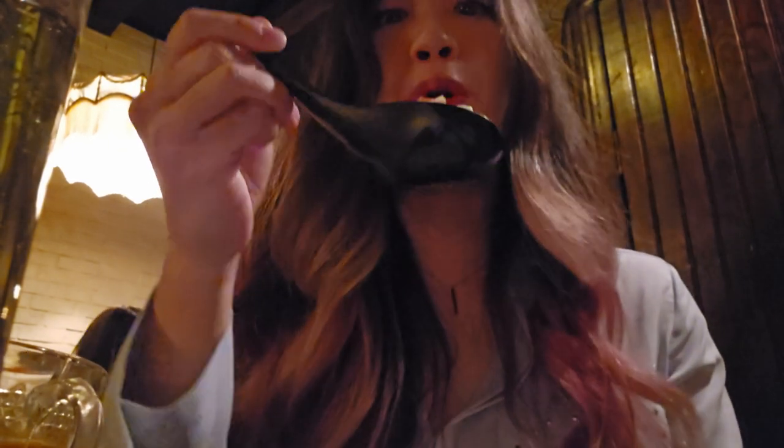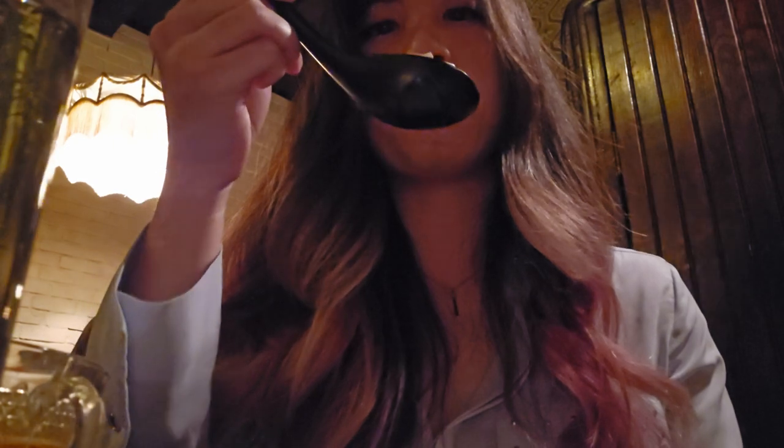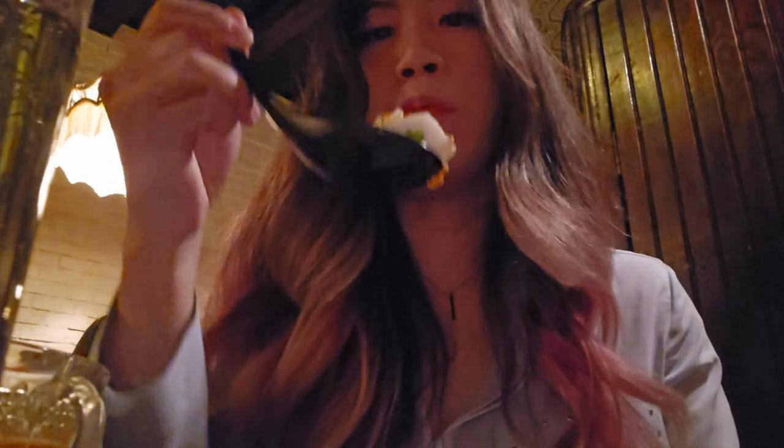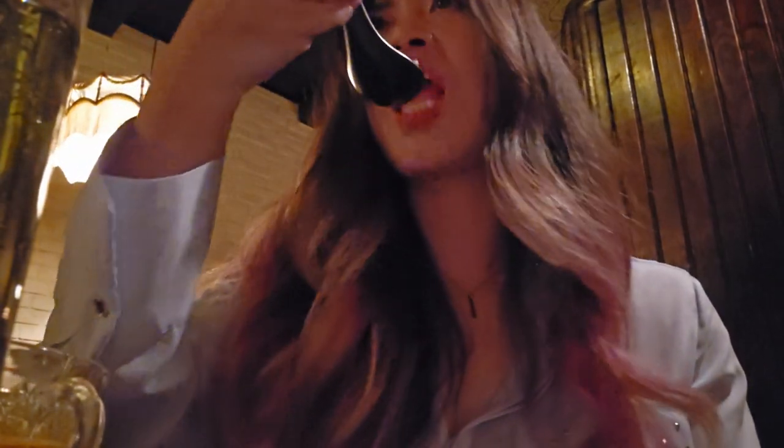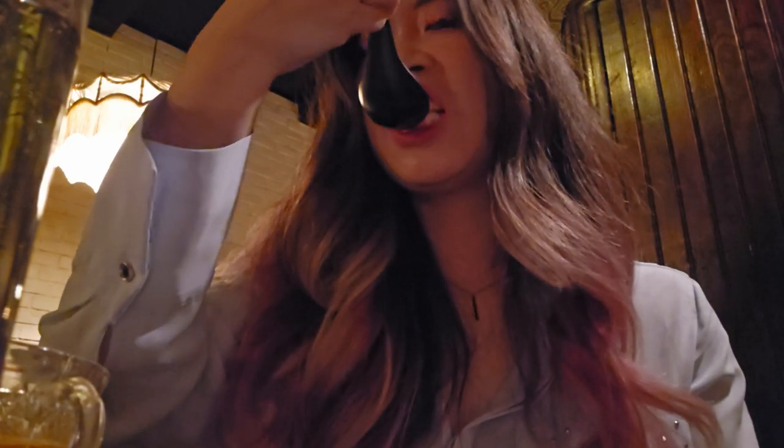What's in it? Shiso leaf? Like the minty leaf? Oh. That's really good. Not your average deviled egg, for sure. It's a little spicy. Oh, is that what it is? The way I read it, I just saw sea urchin deviled egg.